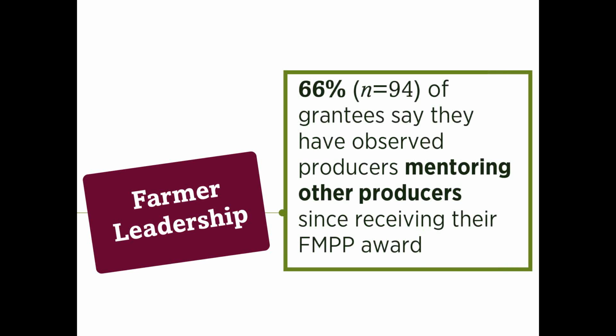In one sense, 66% of grantees specifically observed farmer producers mentoring other producers since receiving their award, and that really illustrates the degree to which these networks help build capacity of producers, both building production expertise and marketing expertise in providing a forum not only for farmers to sell their products, but to develop peer-to-peer relationships with other producers in those markets or those CSAs or whatever outlets that the project was really focused on.